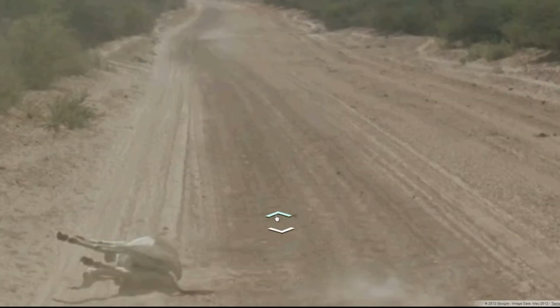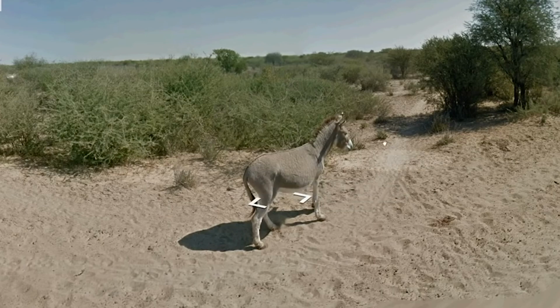Basically, all it was is poor timing. They said that the donkey was enjoying a nice sunbake and a roll around in the dust. I mean, if he got hit, that would have been a pain in the ass.